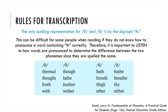I have put some examples from the book on this slide to determine how similar words might look, yet how different they actually sound. For example, look at the words thermal and though. They both look very similar because they start with th, yet when you listen to how they sound when they are produced, you can hear that thermal sounds like a th in theta, and though sounds like the th in eth.